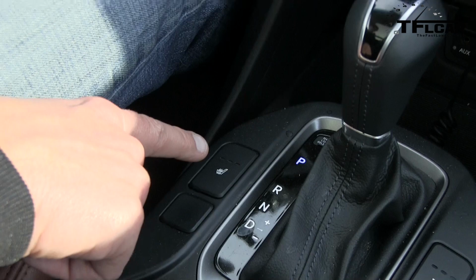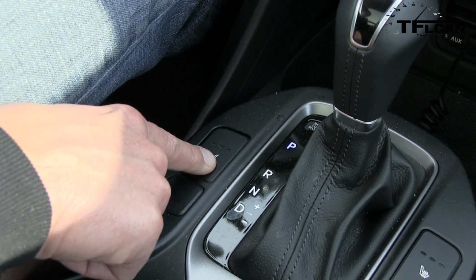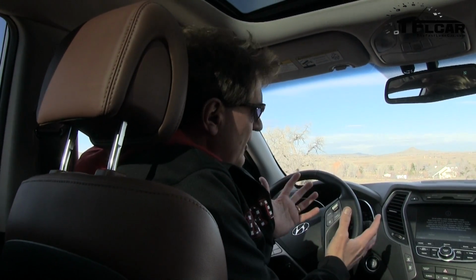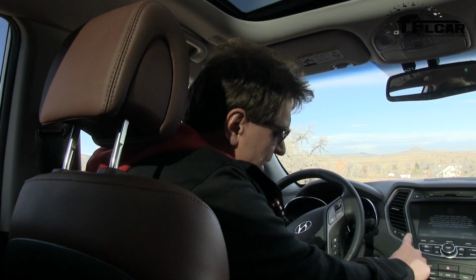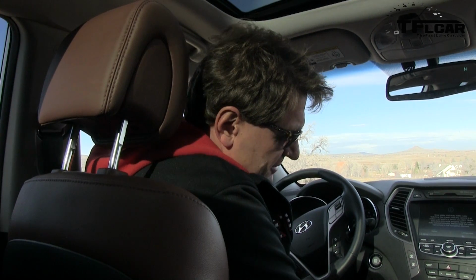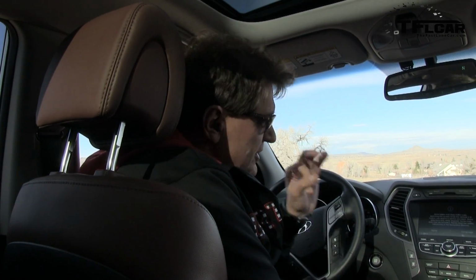For instance, these heated seat buttons, they're ginormous, and that's exactly what you want. You come in out of the cold, say you're skiing here in Colorado, your fingers are frozen, and you want those heated seats on. If you've got these little tiny buttons, hard to push, but these ginormous buttons, easy. Hyundai did a really good job in nailing just the right size for the control button.